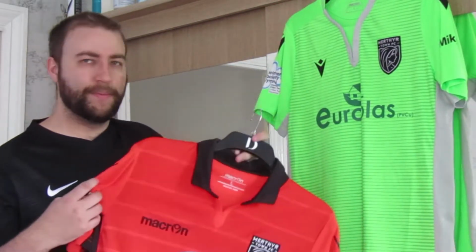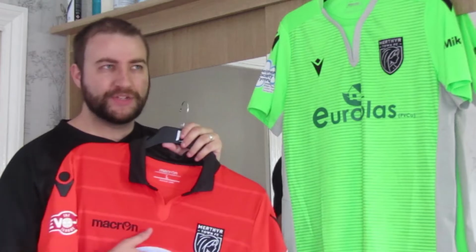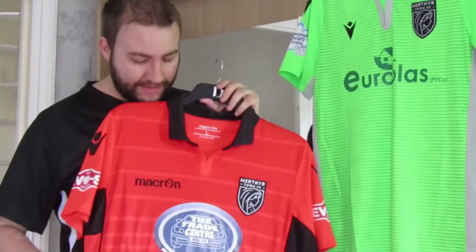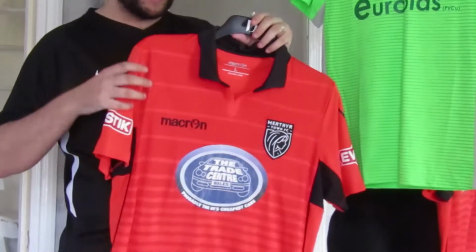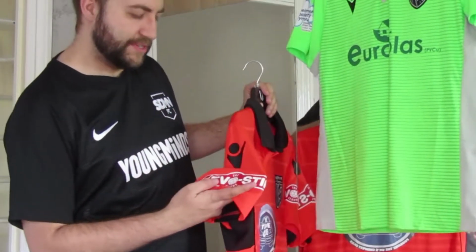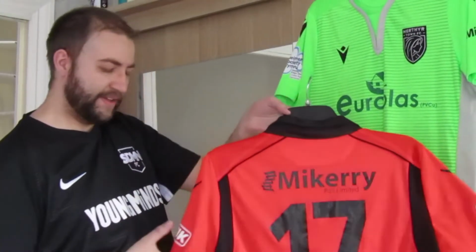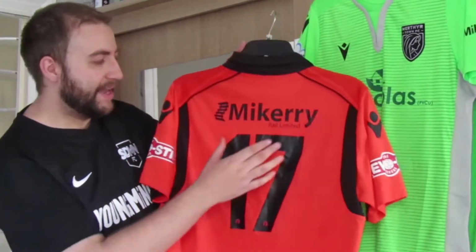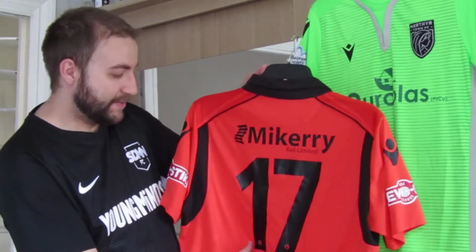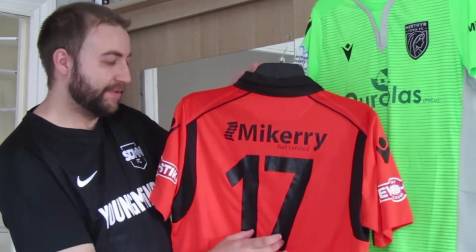It's a match-worn Merthyr Town orange shirt. I mentioned in the previous video that I liked the design of the red shirt that I got. It's the same Macron design, but in orange and black this time. It has the league logo on the sleeves by here, which is the Evo Stick League, on both sleeves. And then on the back it has my favourite number, number 17, with the official Macron numbers on the back there.